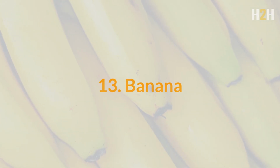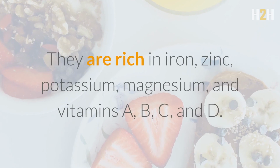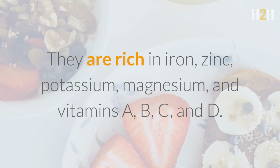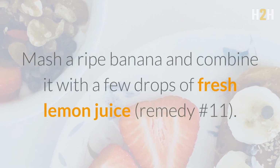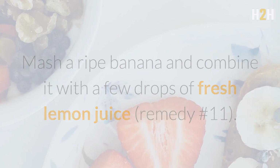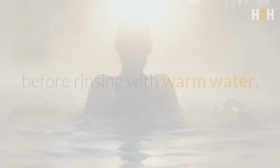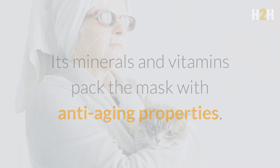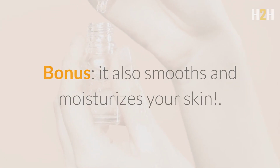13. Banana. Bananas are a beauty powerhouse. They are rich in iron, zinc, potassium, magnesium, and vitamins A, B, C, and D. Mash a ripe banana and combine it with a few drops of fresh lemon juice, remedy number 11. Use the mixture as a mask and leave it on for 10 to 15 minutes before rinsing with warm water. Its minerals and vitamins pack the mask with anti-aging properties. Bonus: it also smooths and moisturizes your skin.